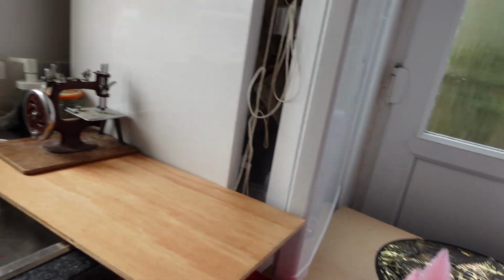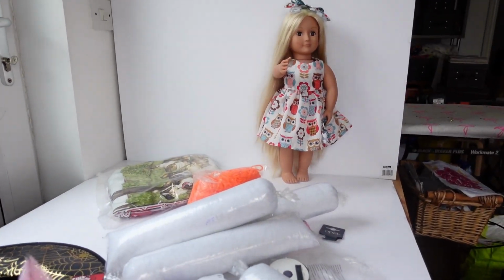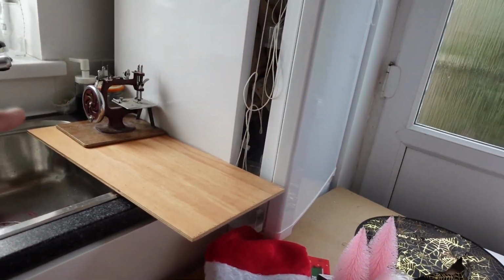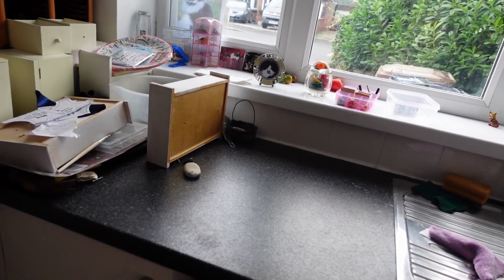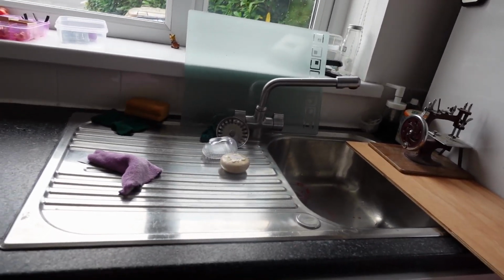So we're just going to come over here. This is my platform I use. I put my camera like this onto the platform when I'm filming, so I find that's a really good place, but it is just a piece of wood held on by my old sewing machine. Along the window we have a load of mess as well. I just shove things up there out the way.